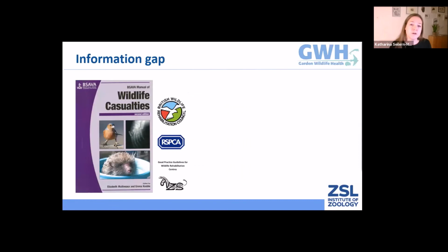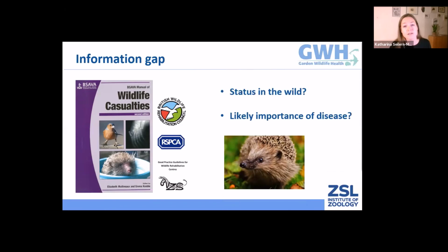There is already a lot of knowledge on hedgehog health from individual animals, which are mostly presented as wildlife casualties to rehab centers or wildlife hospitals. But there remains an information gap regarding the diseases that affect hedgehogs in the wild, and whether these diseases could be contributing to the observed population decline in the country.